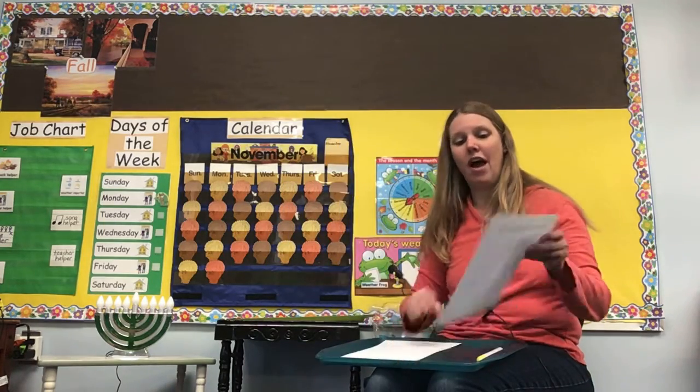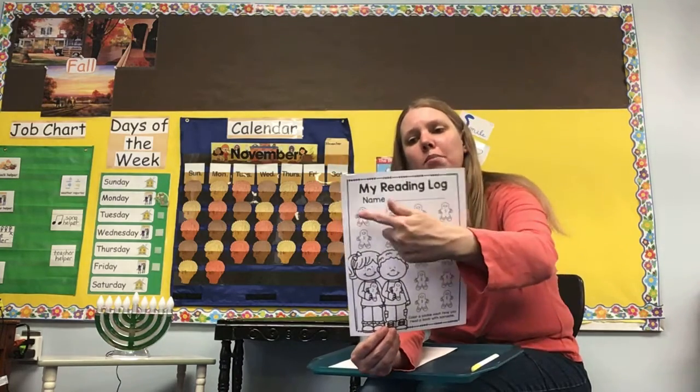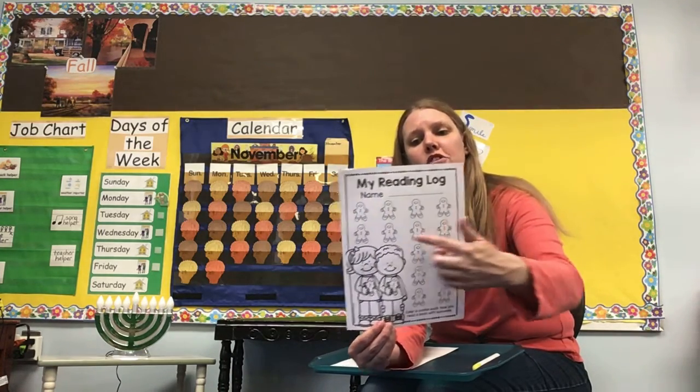We also have a new reading log. Remember, you put your name up here, and each time you read a book, you're going to color in one of these gingerbread people.